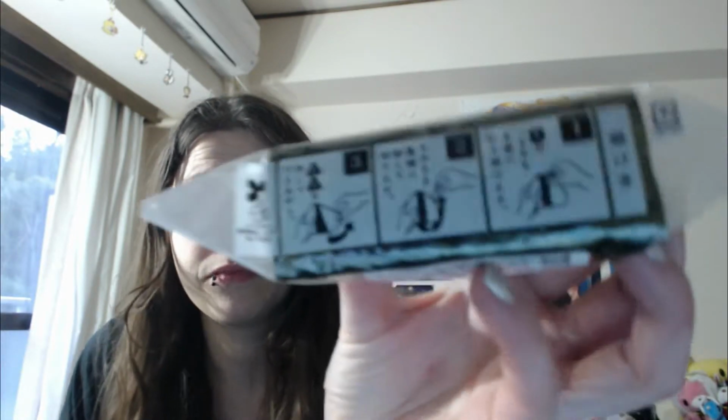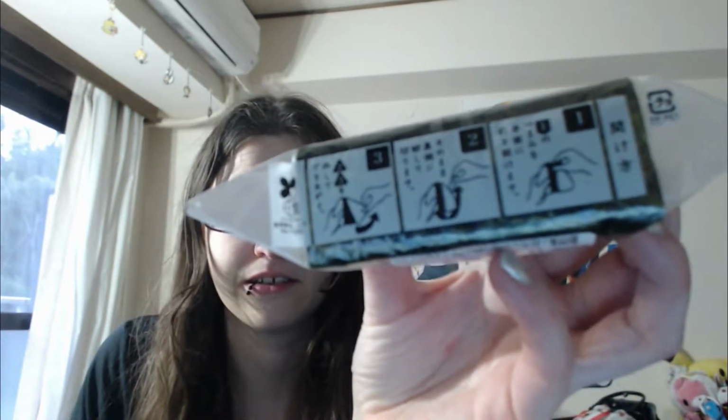Now, one of my favorite things about Japan, and I'll try and show this off in the future, is that there is often a correct way to open things. If you try and open it on your own, it might be difficult, but if you do it the right way, it will be perfect. And so, for the good of mankind, I'm going to show you how to open a convenience store rice ball. Also, they totally have instructions.